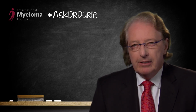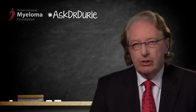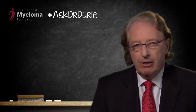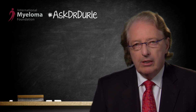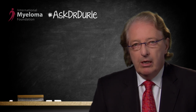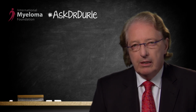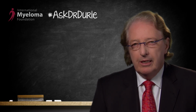But when I see this pattern, the no part of this answer is that I am concerned that maybe it would be possible to fine-tune the treatment and get a better result. It could be that the short remissions, if they're not due to high-risk features which have not been detected, are maybe due to the way that the treatment has been given. Maybe it would be better to push harder and get a deeper response. Maybe it would be very important to maintain the remission rather than allow the relapse to occur. Maybe it would be good to use a different combination to just achieve a better overall result. And so it's possible that some of the details of the treatment could have resulted in these shorter remissions.